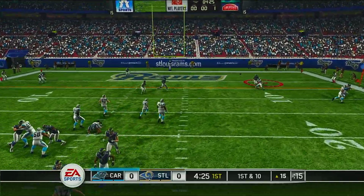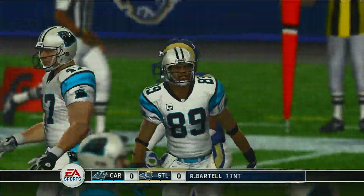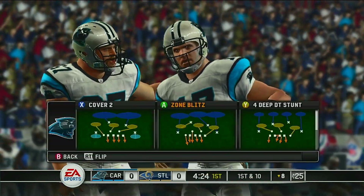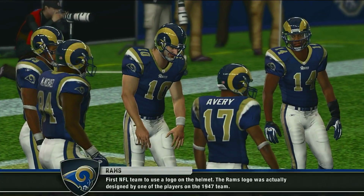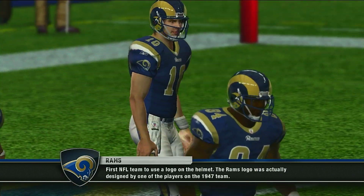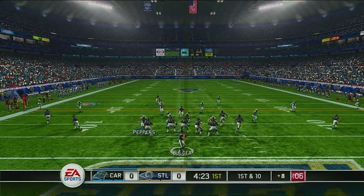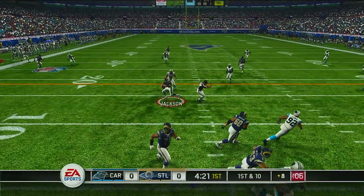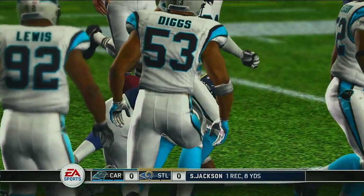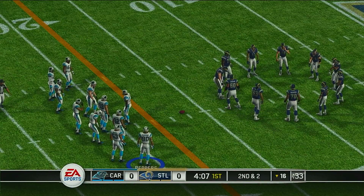He scrambles around. Bartell gets the pick. And he's drilled at the 8. Let's go with the cover 2 in this situation. The 2 deep safeties will give you help over the top against fast outside receivers. Dumps it out left. Lyle Diggs makes the tackle. Gain of 8 on the pass. That'll make it 2nd down.